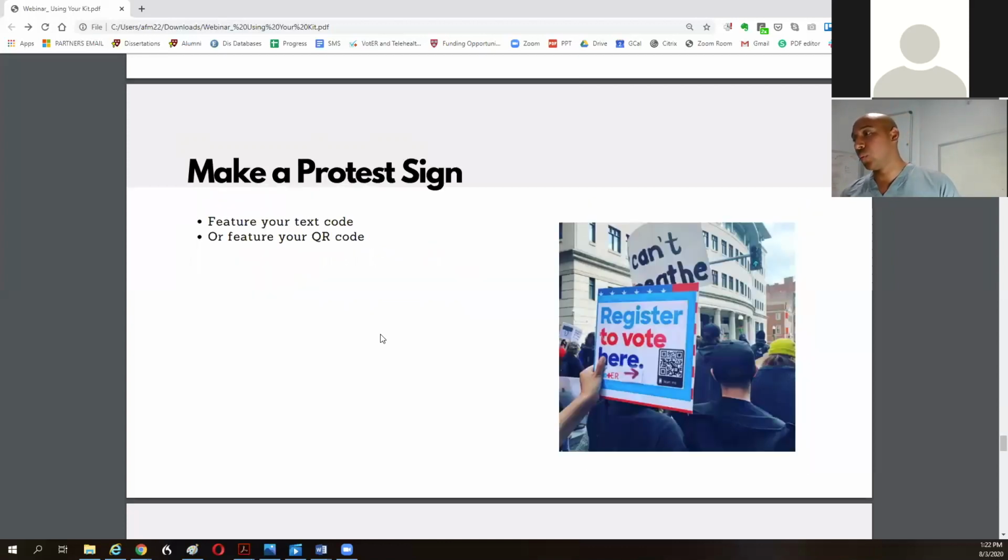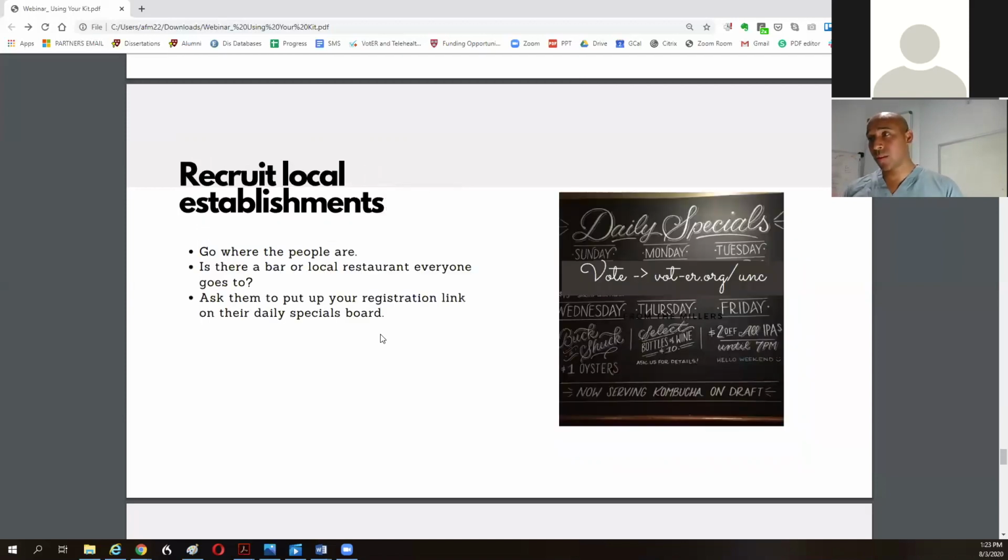For folks who attend Black Lives Matter protests or rallies, you can make protest signs. Obviously, it's incredibly important to engage in nonviolent protest, and also it's incredibly important to vote. And so those two things don't have to be mutually exclusive. In fact, they are symbiotic. And so when you are there, why not bring a sign with you, as this image was actually shot in Boston, and help people get registered to vote. This is probably one of the coolest things we saw.